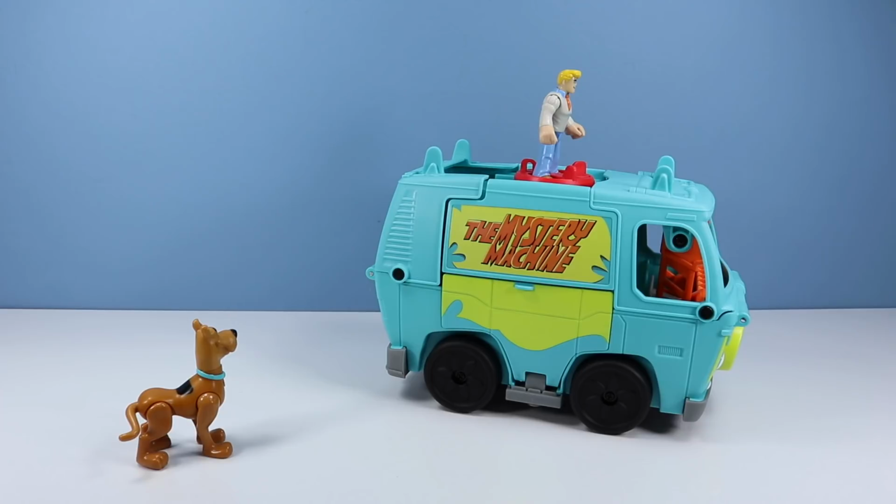Okay, so Fred has finally reached the top of the Mystery Machine, and he's standing on one of those classic red Imaginext rotation stands, which we know then will implement some sort of crazy action feature. With this rotational pad, if Fred were to turn to the right, the Mystery Machine should open up into a giant headquarters. Let's give it a try, Fred. You got it!